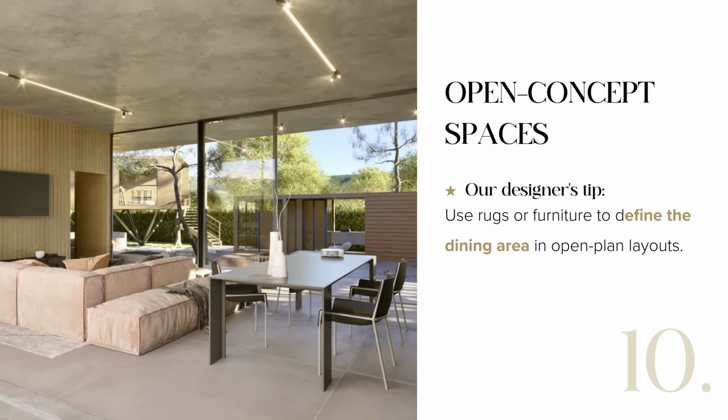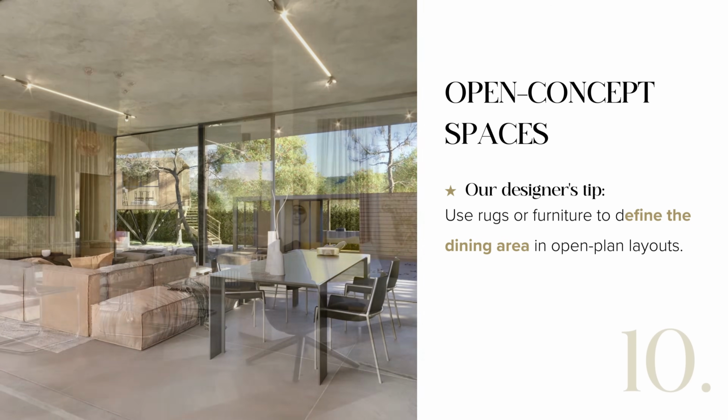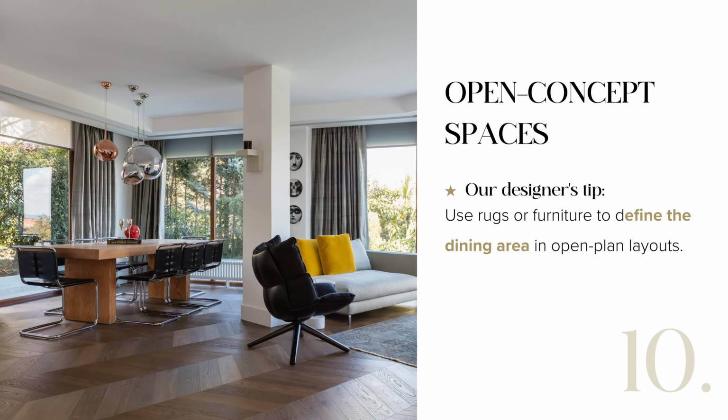Open-concept dining rooms seamlessly connect with living spaces, creating a more social, airy feel, perfect for entertaining.